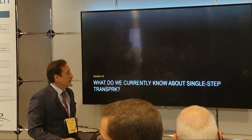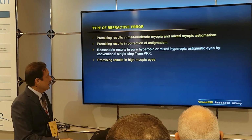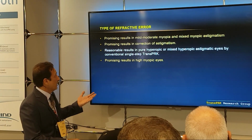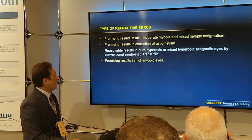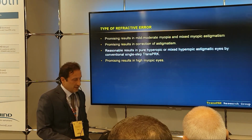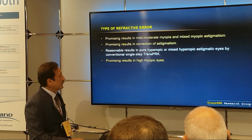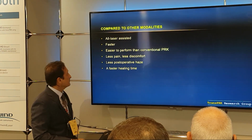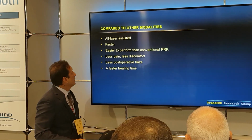Okay, what do we currently know about single-step TransPRK? As we mentioned before, reasonable results can be found with the conventional method treatment, but the refined TransPRK comes up with better and promising results. In all subgroups of refractive error, you can see that refined TransPRK ends up with better results, at least in our studies.